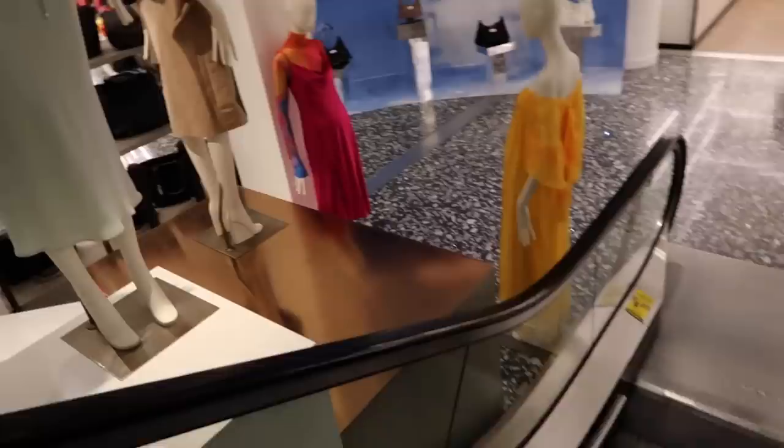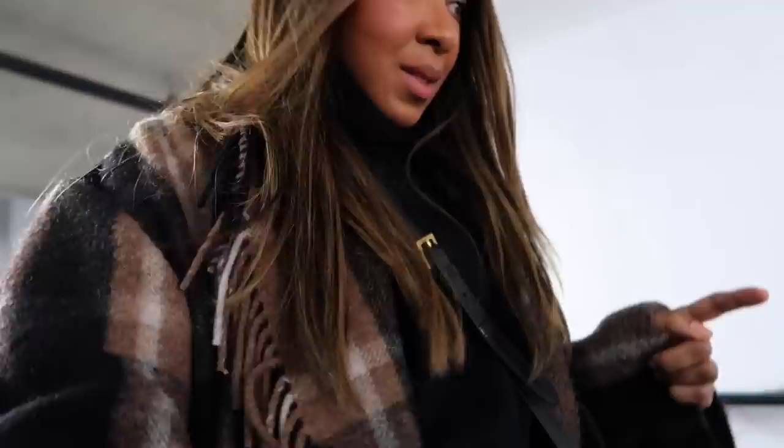Hello, my loves. So, I am heading to a fitting, and it's for Dorothy Schumacher. I'm actually wearing their coat. You may remember this from Milan and New York Fashion Week. I was wearing it a lot. It's like a blanket shawl coat and I love it.